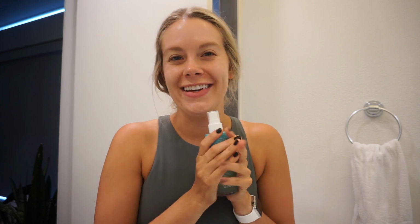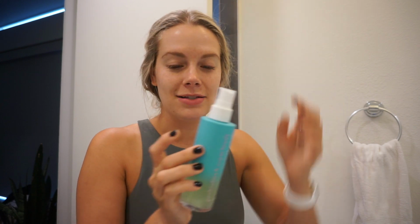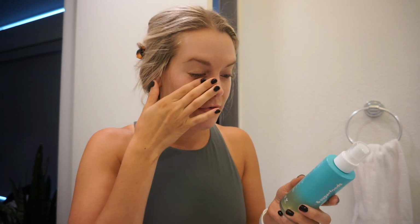So I'm gonna go in with this. This is probably one of my favorite products, and I think this is super important. This is the TULA antioxidant water. First of all, it smells like you're in a spa. It feels so refreshing, but it also helps against pollution and blue light, which, I mean, that's hello, my life.